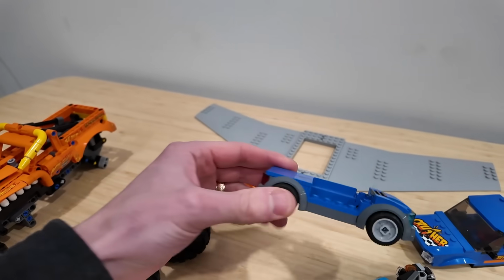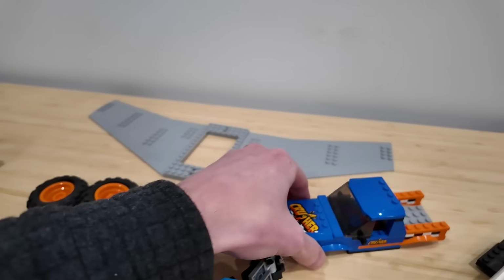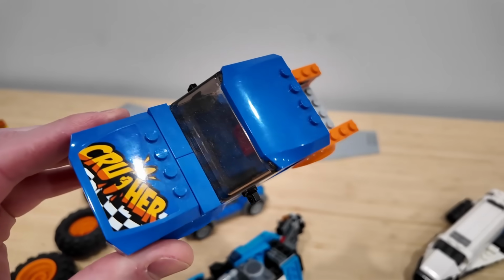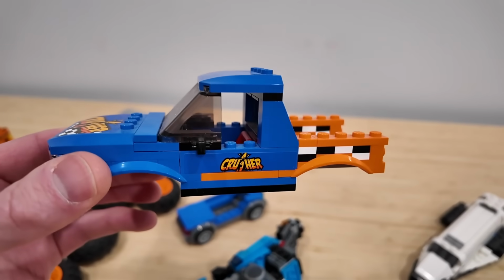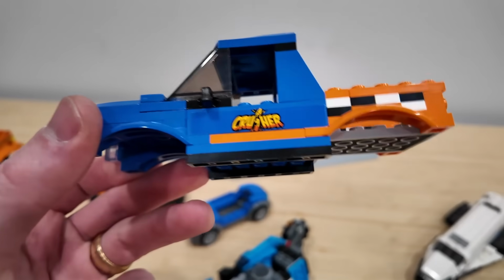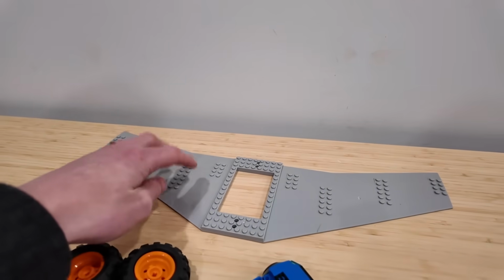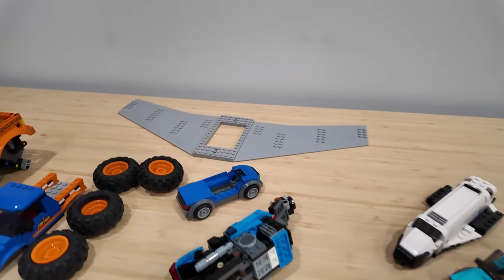I should probably part this out, though. I don't really need that vehicle. But I sort of want the crusher. That's cool. Because if I part this out, what am I going to do with the hood piece? I may as well rebuild the crusher. And then I will be rebuilding this plane here as well. That's going to be really cool.